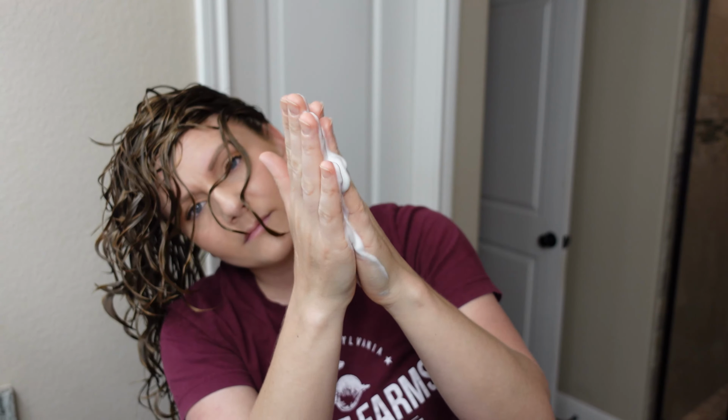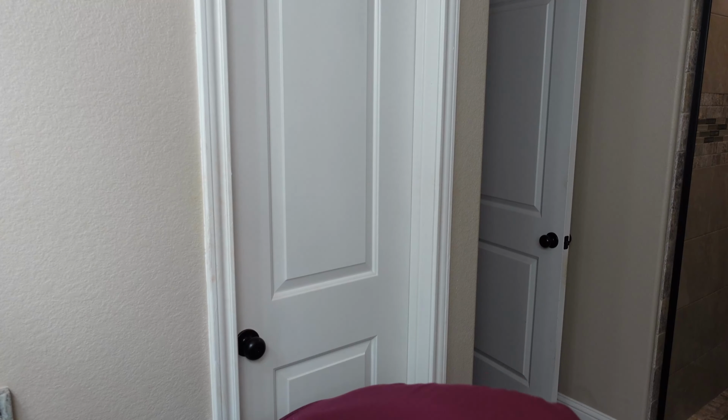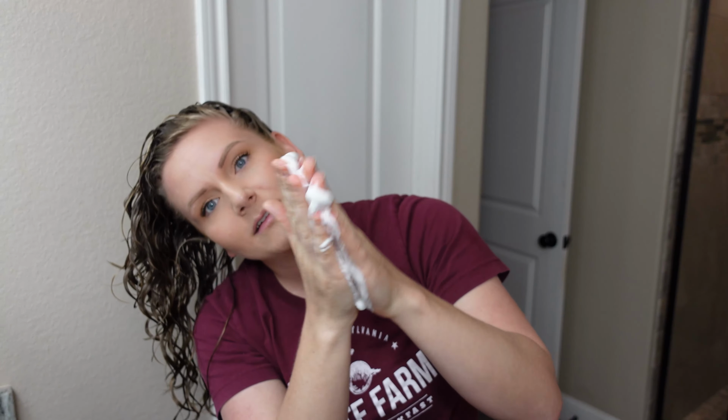Anyway, this is what the product looks like when you take it out of the tube, when you dispense it. There we go. It is way creamier feeling, and the more you rub your hands together, the creamier it feels. You'll notice that the bubbles don't pop. The product doesn't seem to disappear as you smooth it out into your hands. Same application technique here. I'm gonna glaze it over my hair and gently scrunch it in.